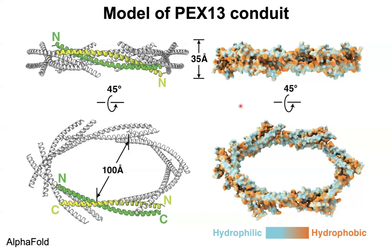And interestingly, AlphaFold places the hydrophobic surface of the AH segments around the periphery of the pore, which would be consistent with this residing in the lipid bilayer. And by contrast, the hydrophilic surface is placed facing the central lumen, where we think the hydrogel meshwork would be formed. Now, I'll stress that this model is, of course, speculative, and the actual structure of the import conduit is not yet known.